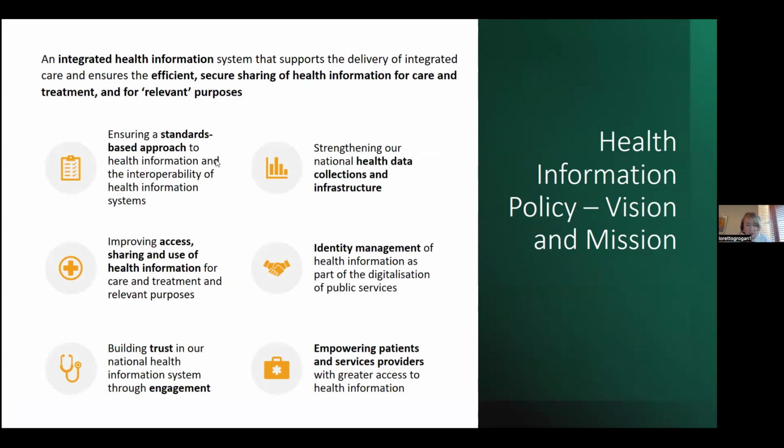And Lisa's just touched on identity management. But again, it's ensuring a standards-based approach. It's improving access, sharing and use of health information. It's building trust. It's identity management. It's strengthening our health data collections and our infrastructure. And it's really about empowering patients and service providers with better data.